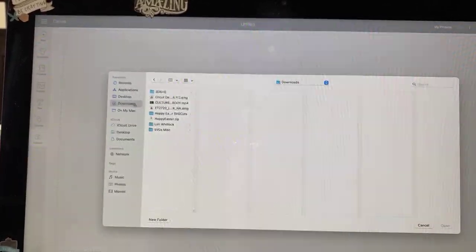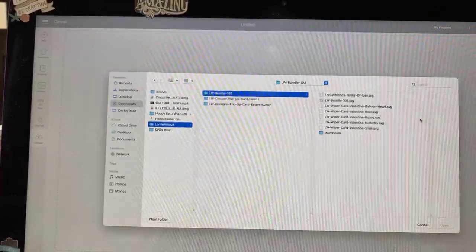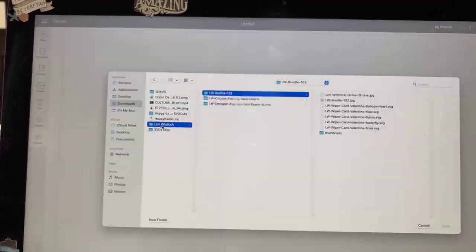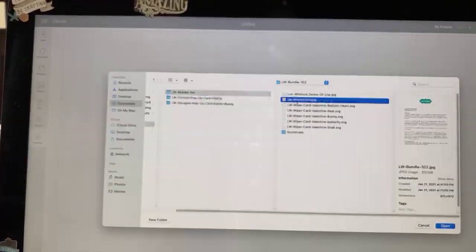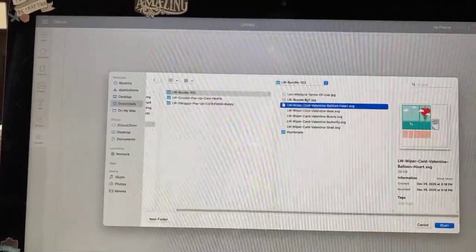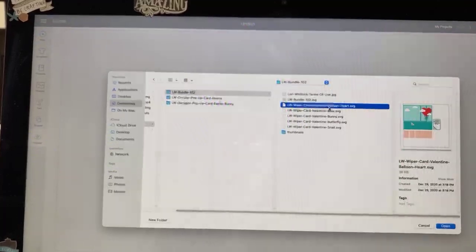So it would come into your download file. You may have to unzip it, but here it is. I don't know if this is actually the one. Nope, it's not the one. But just to give you an example. So here's what would happen. I bought a bundle from Lori Whitlock, and it says LW bundle. And when I go over here, you'll see that there is a JPEG. That's just the terms of use, like how you can and cannot use this file. This is just a picture of what I bought. And then underneath that are all the SVGs. Now, the bundle includes 5 things. And so there are 5 different cards, which I have to upload separate, I'm sorry.